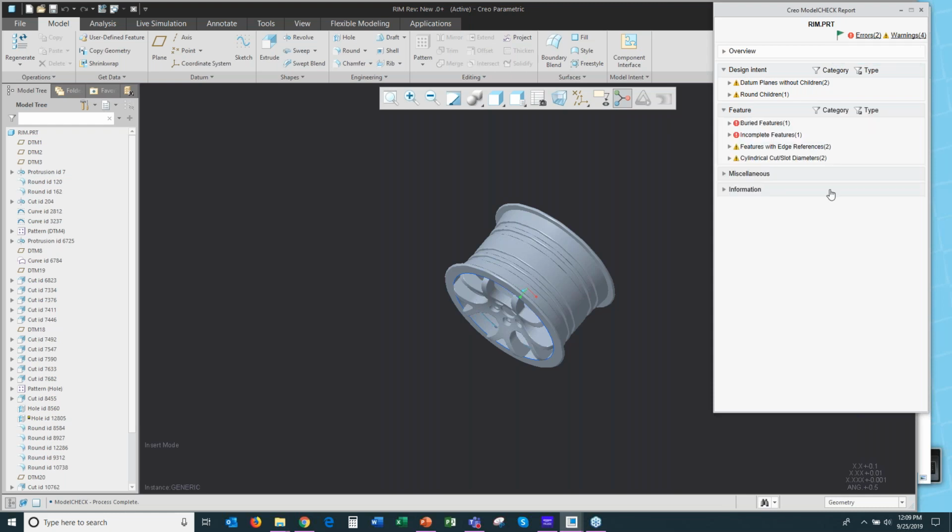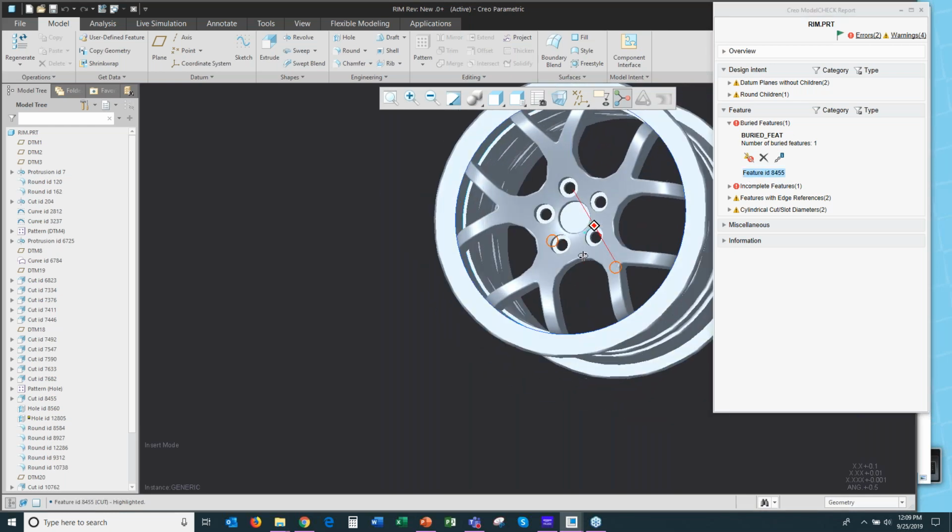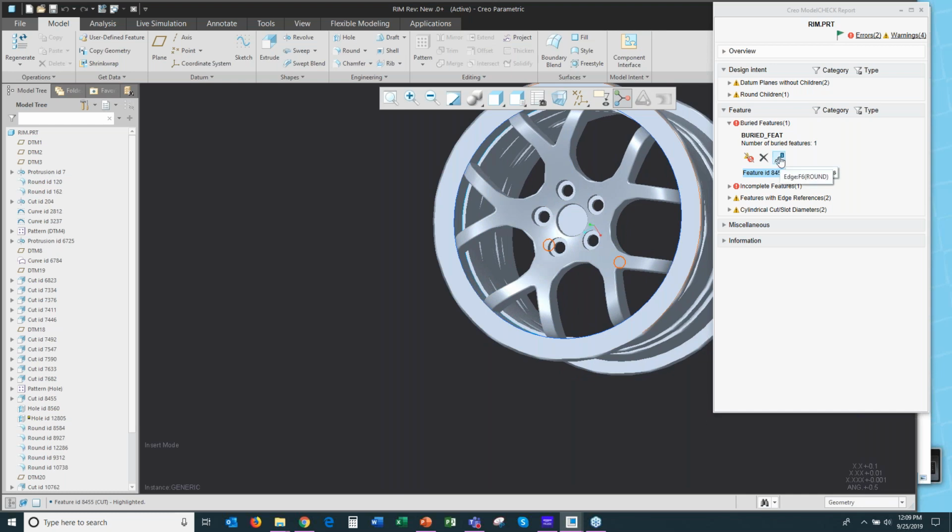If I go in and select on the 2 errors, what it's checking for, it says that, okay, there is a buried feature and there is an incomplete feature as well. So I can come over here, select on that feature, and I can see that that feature has basically been buried. I can go in and view the references for it. I can delete it. I can ignore it. Whatever I want to do at that particular point with this particular feature.